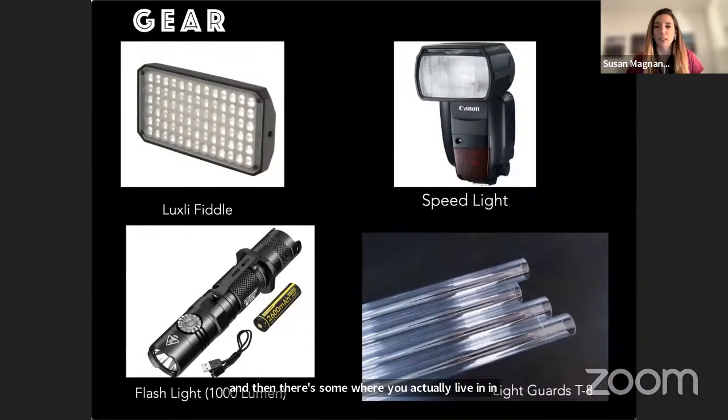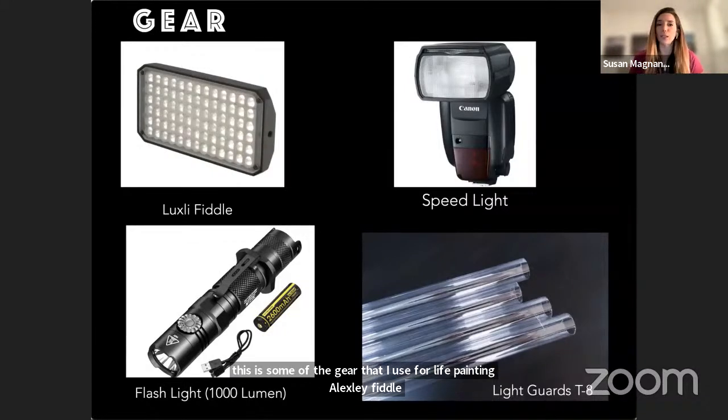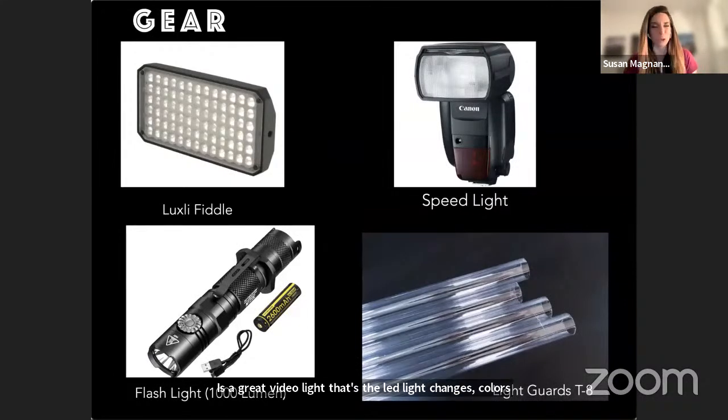So this is some of the gear that I use for light painting. A Lux Leaf Fiddle is a great video light. That's an LED light, changes colors. It even goes down to 1%, which you may be questioning, why would you want it to go to 1%? It's great for when you want to do low level lighting, which means that you leave your light on for the duration of your photo. So here I can do star trails and leave it on for the duration of the picture, and it works out perfectly. It also changes from red to blue to green and all the colors in between. It's super great light. Lux Leaf Fiddle, check it out.